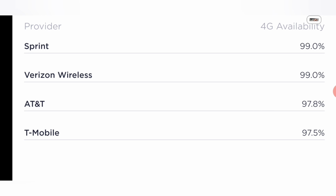Anyways, here, surprisingly, Sprint takes the cake at number 1, sharing it with Verizon at 99% 4G. I have no idea how Sprint got there at number 1. I really don't. Verizon, no surprises that they're there at 99%, AT&T at 97.8, and T-Mobile at 97.5 last. Now, they're all very close, right?